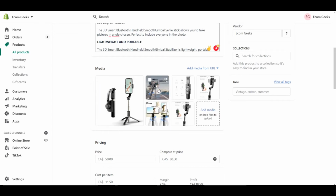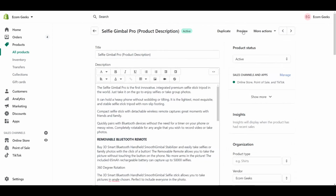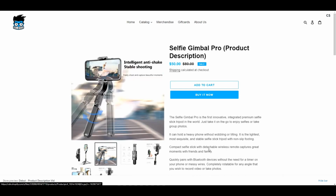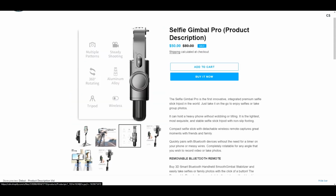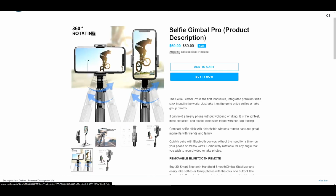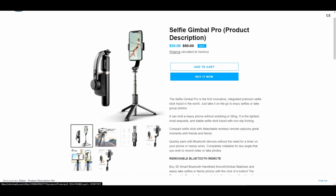So now that I've added a whole bunch of product images here, let's see what this looks like on the front end. So you can see here that this is the main product image here, and then there's some more information about what it can do. Anti-shake, stabilizing, this is the different information about it, et cetera, et cetera. It gives the person a little bit more information about the product without it being overwhelming or messing with our color scheme or whatnot.